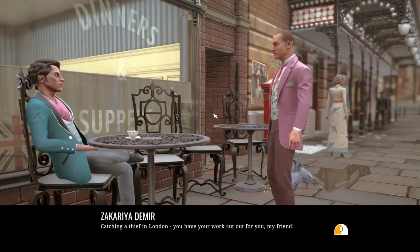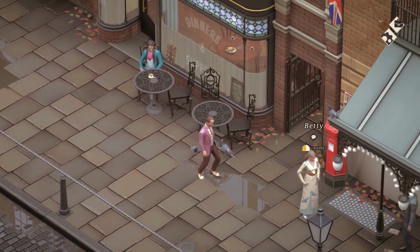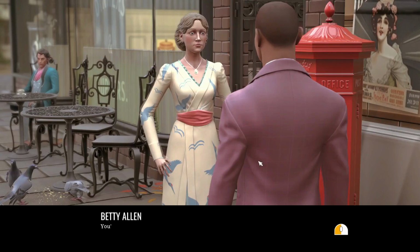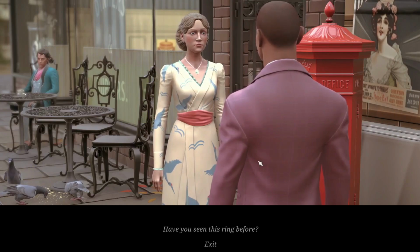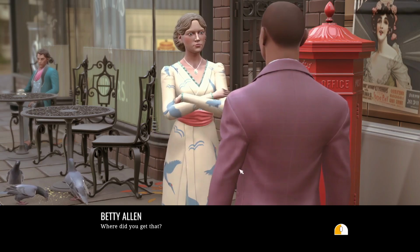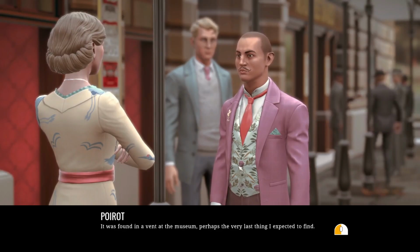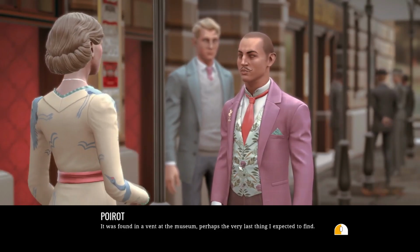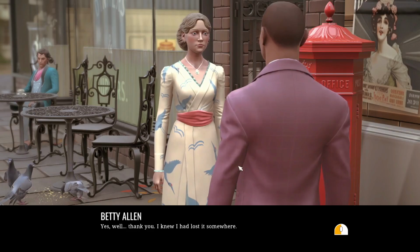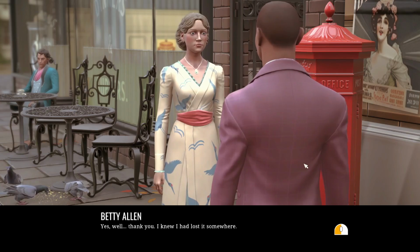Catching a thief in London? Yeah, that's not it. Let's see Mrs. Holland. You're just full of questions, aren't you? Yeah, I am. Have you seen this ring before? Where did you get that? It was found in a vent at the museum. Perhaps the very last thing I expected to find. Exactly. Yes. Well, thank you. I knew I had lost it somewhere.